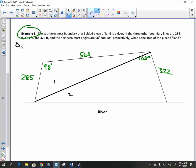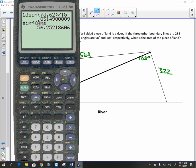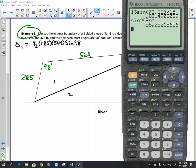Do we have enough information to tell the area of triangle 1? How do I do the area of a triangle? 1/2 times? We've got a different formula because we don't have a right triangle here, folks. Do you remember what we do? 285, 564. You just multiply the two sides together times a half, so it's kind of like 1/2 base times height. Then you have to multiply by something else. Do you remember? Sine of the included angle, sine of 98. And that's going to give you the area of the first triangle.